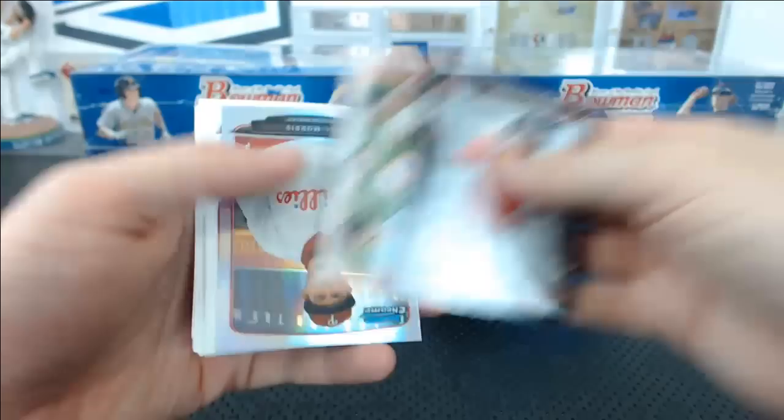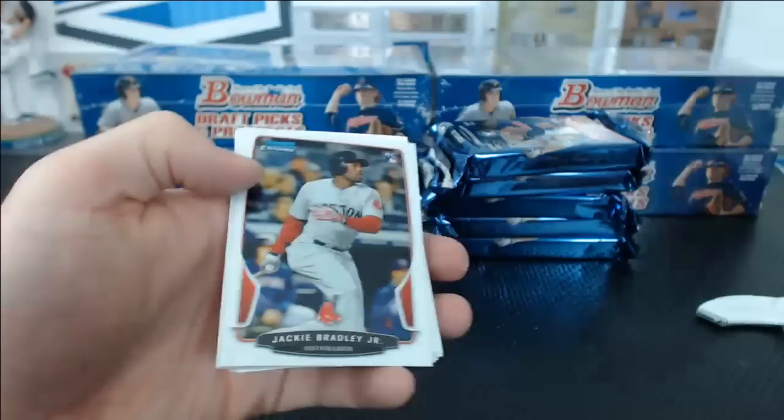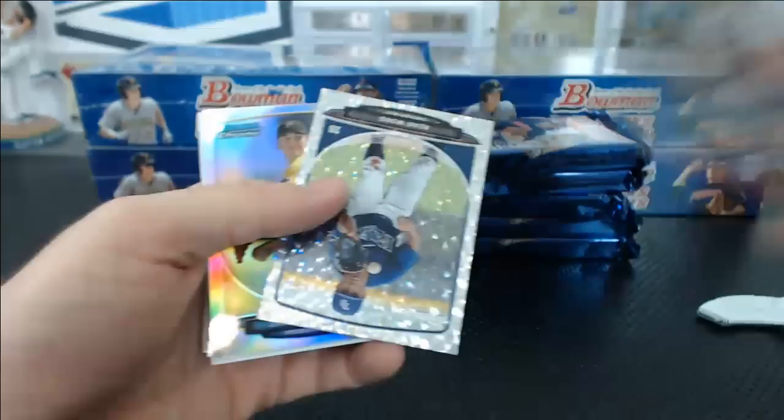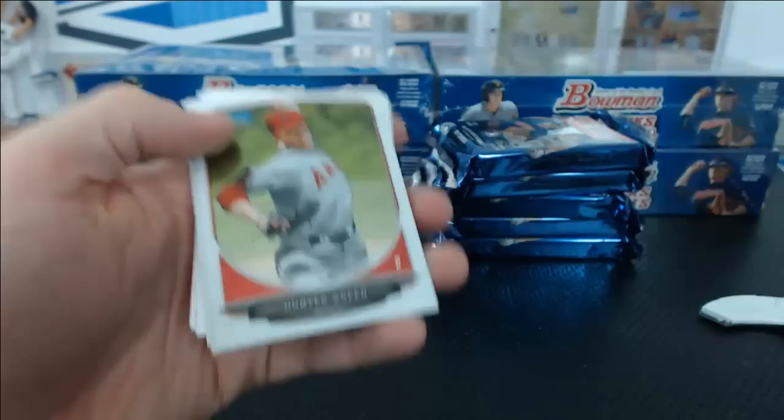We've got Will Morris for the Phillies, refractor. Come on, color autos. Come on, Bowman Draft. Show us the color. Keen Wong, ice. Jameson Taillon, refractor. Color autos, come on.